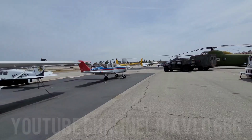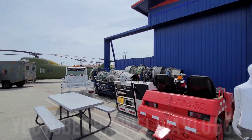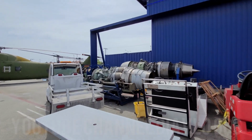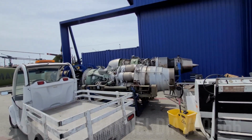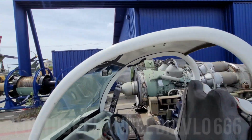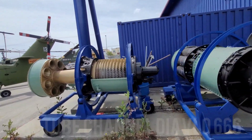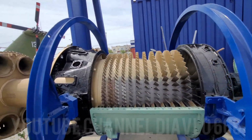Look at the size of the jets. Oh, Jesus Christ, that's big. Look at the jets. What are you talking about? Look at the helicopter. That's bigger than the whole thing. That's the army one. Oh, Marines. Check out these motors. See?